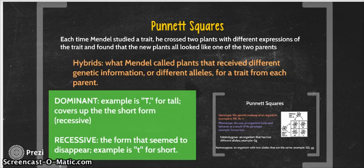Then he crossed this first generation, all the green ones, and he found that one out of every 4 plants was yellow, with the rest of them being green. So he concluded that this green trait was dominant because it was constantly covering up the yellow trait in the plants. He called the yellow trait recessive because this trait seemed to disappear or not show up as much through the generations.